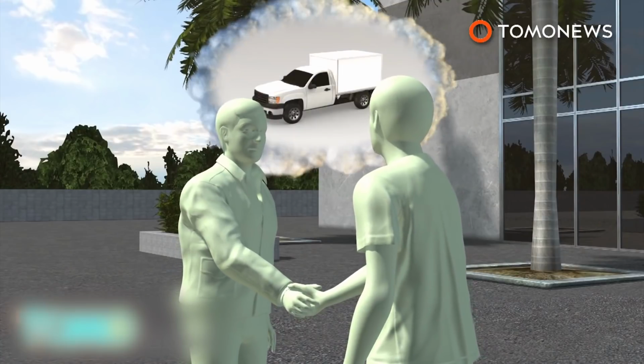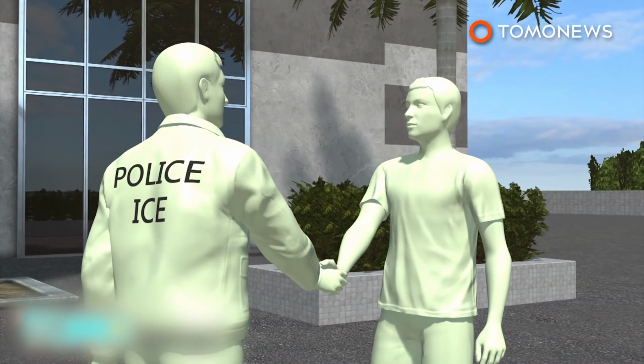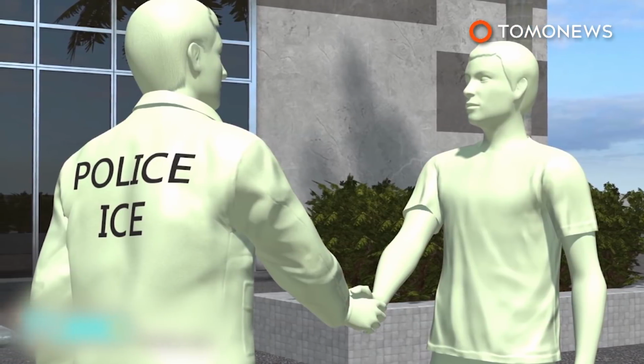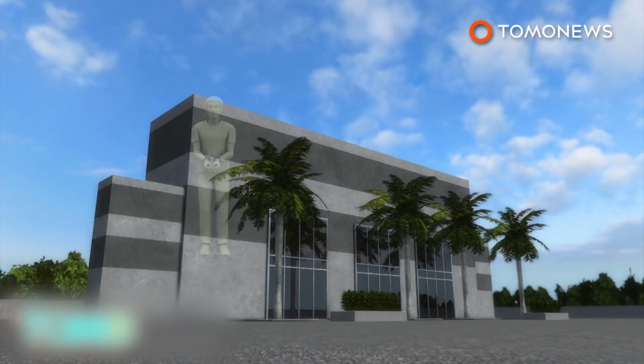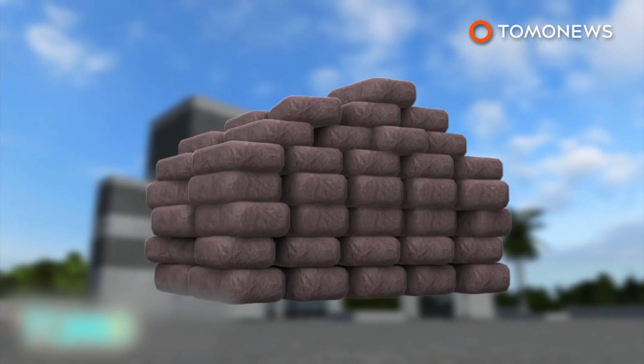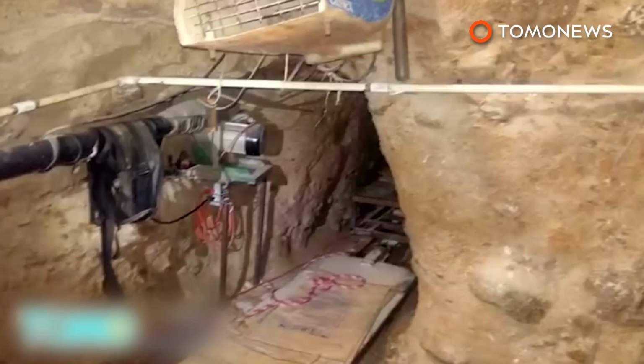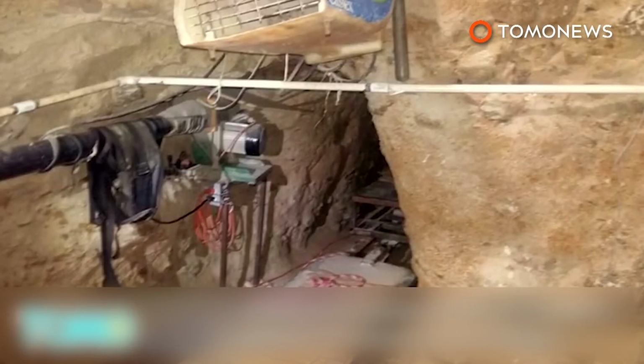The bust came after a 6-month operation by Homeland Security's ICE that saw undercover agents arrange to provide drivers for the smugglers. 16 people were arrested in Mexico and 6 were detained in the U.S., while a total of 12 tons of marijuana was recovered. Mexican police said that 2 of the suspects told them they were working for a drug cartel operating in the state of Jalisco, a reference to the Jalisco New Generation that is linked to the cartel of Joaquin El Chapo Guzman, who escaped from a maximum security prison in July.